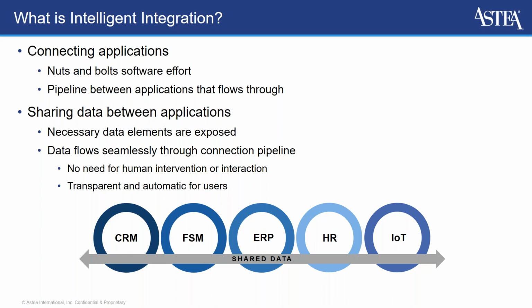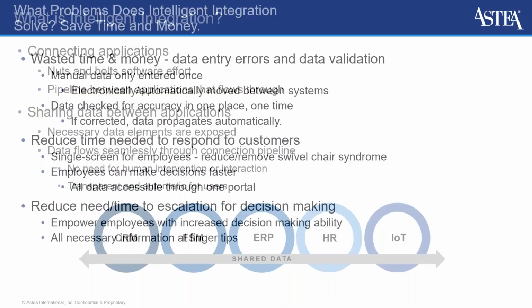Again, to me, the goal is to accomplish a pipeline connection and allow the data that you need as a business user to flow seamlessly and automatically. Again, across all types of different software platforms here: CRM, field service management, some of the traditional things like ERP and HR, and a little bit more modern, cutting-edge view on things from an IoT platform standpoint.